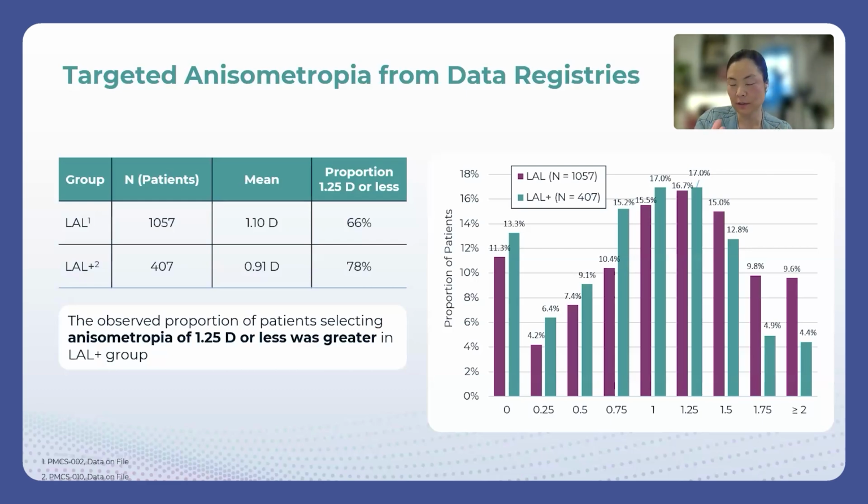And so it's a different set of patients being chosen for LAL versus LAL plus, maybe more challenging corneas for LAL. So seeing that their distance acuities ended up being pretty comparable is actually exciting for LAL, to see how well those patients are getting corrected with those extremely challenging corneas. Yeah, I agree.